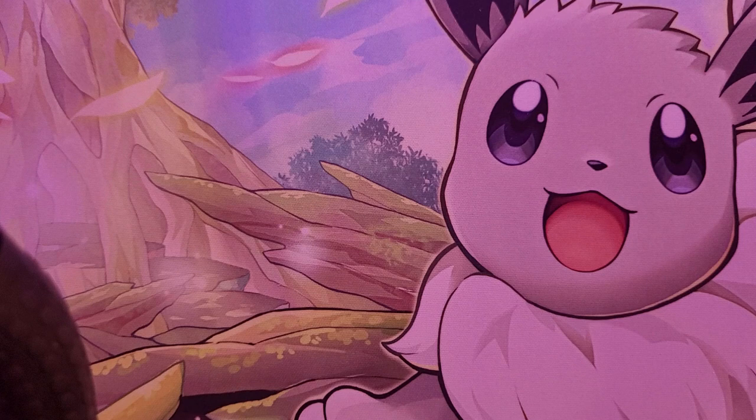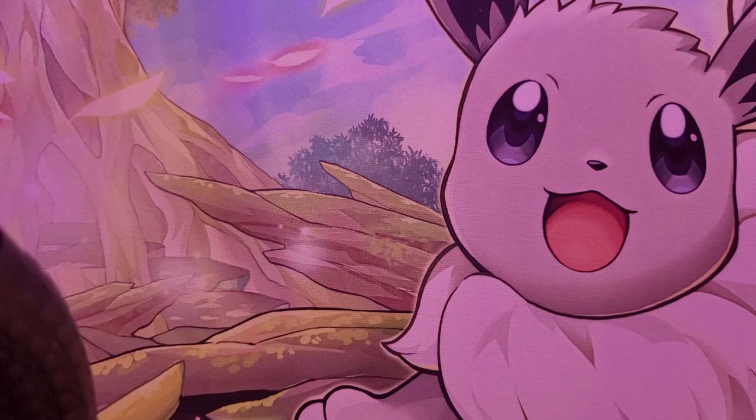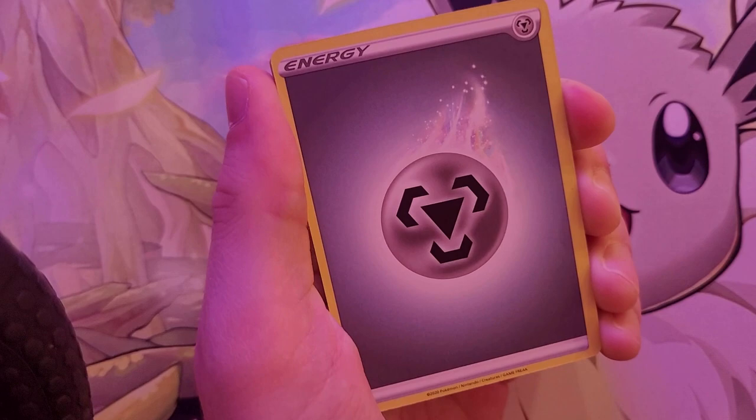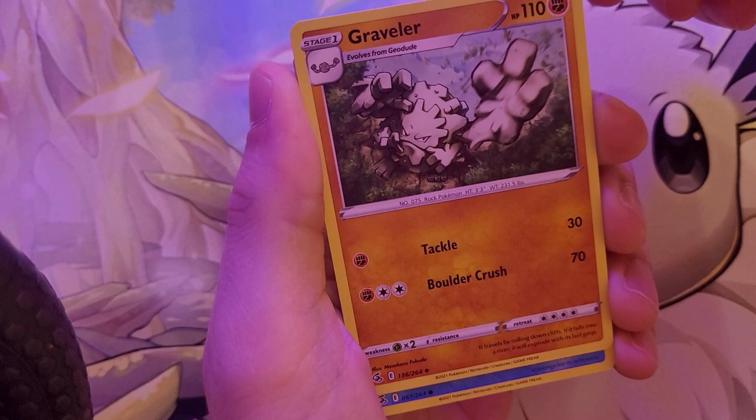Alternate art Genesect. Oh, that would be beautiful. I don't think that card exists. Just saying. There's a code card for you guys. I think that it's an elusive card. Very hard to pull. Kind of like that alt art Machamp. Sydney. Ooh, Battle VIP Pass. That is a fantastic... Oh, that Graveler is so cool. Oh, it looks like it's reaching into your soul.